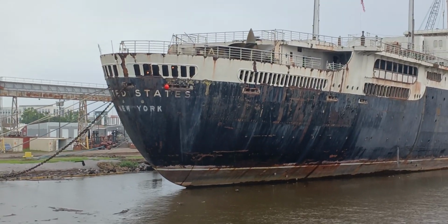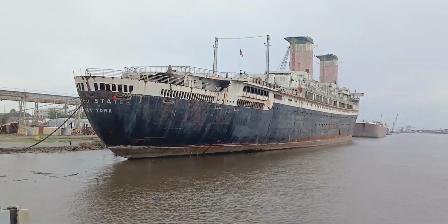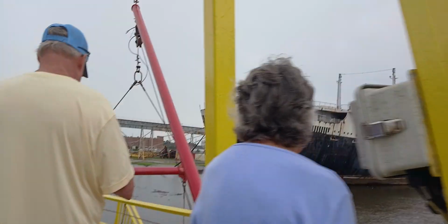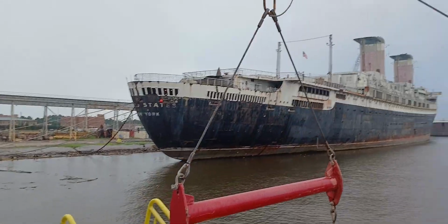This ship is owned by the county of Okaloosa in Florida, and their plan is to sink it off the coast of Destin. They paid $1 million for it and then allocated another $10 million to have all the work done that they felt was going to be needed here.